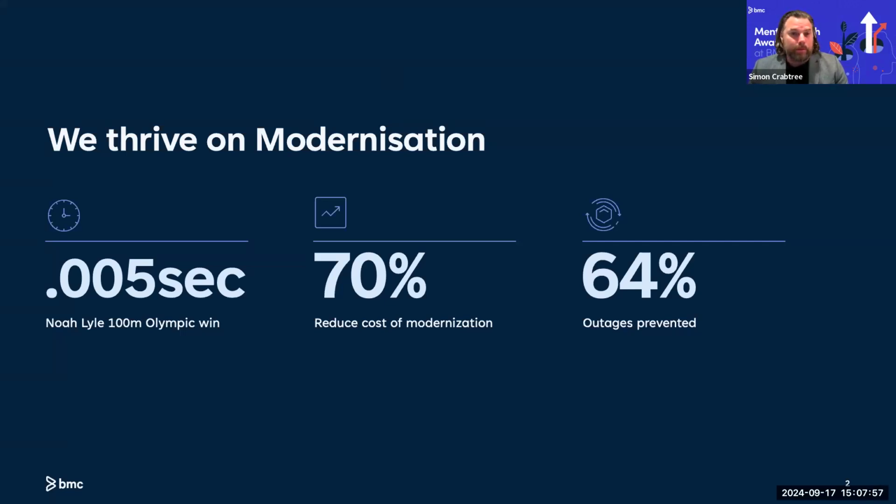And so Gartner has also said that because of Gen AI being able to do this work for us, the cost of performing this modernization work will also be 70% less. And so when you have things costing 70% less to modernize than you previously thought, I really don't think there's much of a choice at all, right? It's just a bit of a no-brainer.